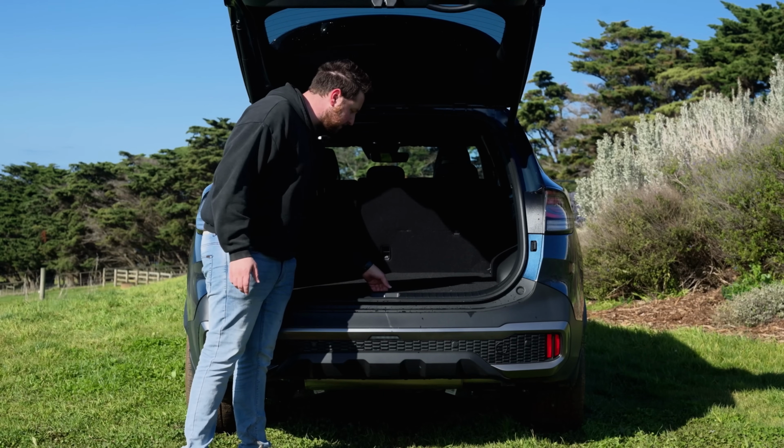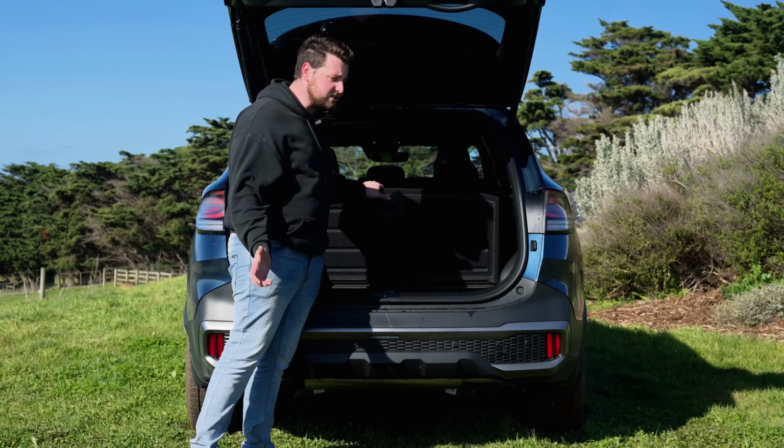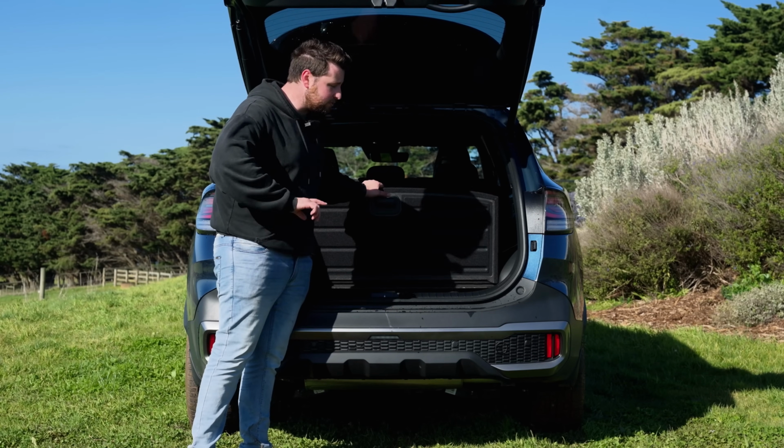You don't have much underfloor storage, but I don't actually care because you get a full-size spare wheel, which is awesome if you are going out into the country. It's really good to see. Most manufacturers, even at this price point, will not include that.